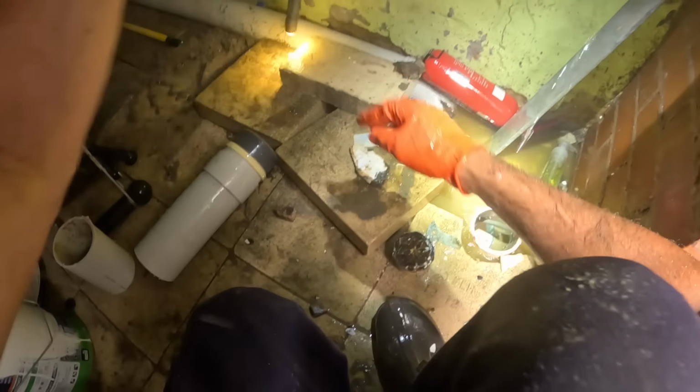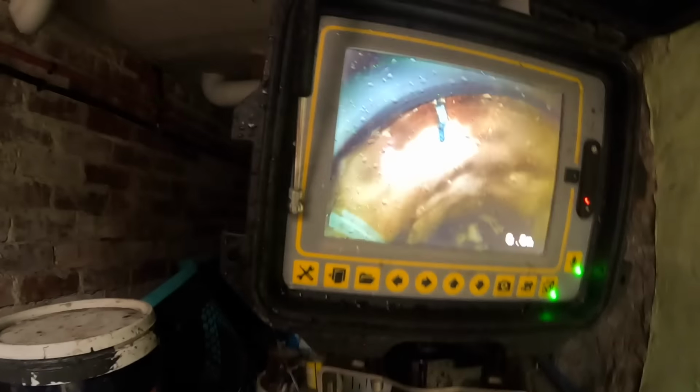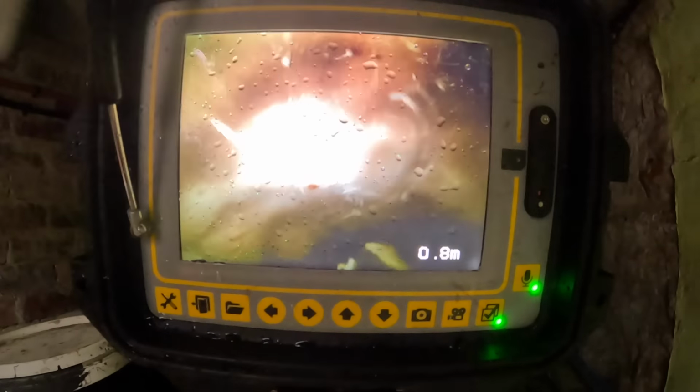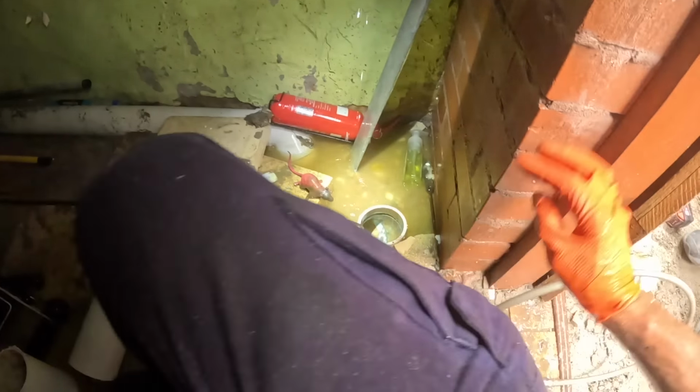All right. Let's see if that's made any difference. It's a bit better. We got some chunks out, but they're still pretty heavy in there. Very heavy.